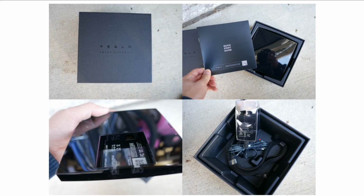One of the last things that they provided me was the Tesla Solar Gateway. It came in a very nice box with a quick start guide. Here's a close-up where the solar gateway connects to the power and the Ethernet.